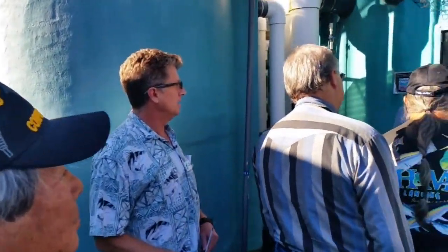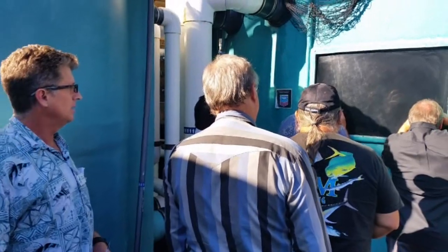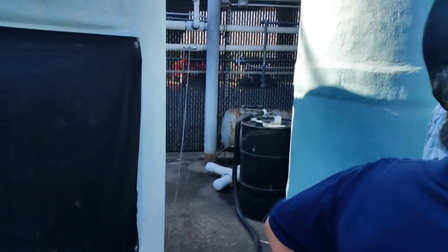Should be able to see them in there pretty readily. I think we got about 25 fish or so, and there's some big ones in there. Yeah, there's some big ones in there. I haven't looked at the nameplate. What are these here? So these are yellowtails. These are ones that we cultured.